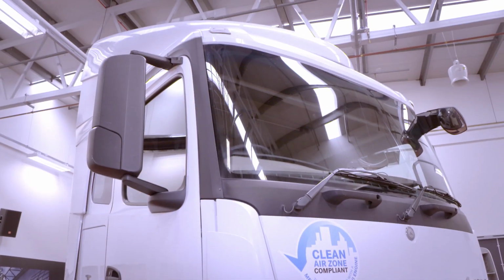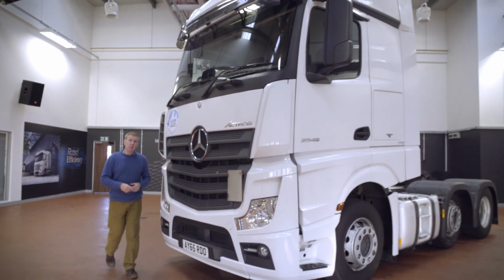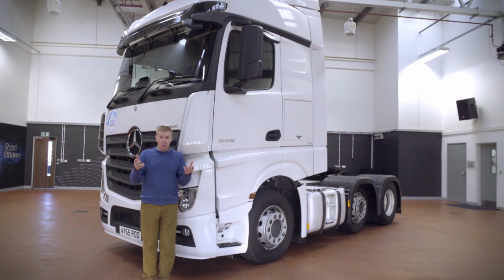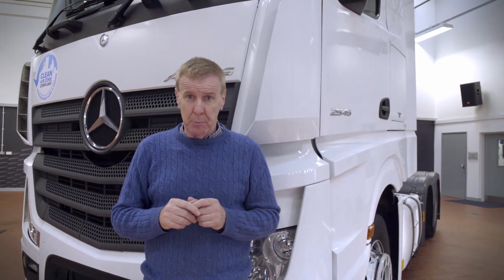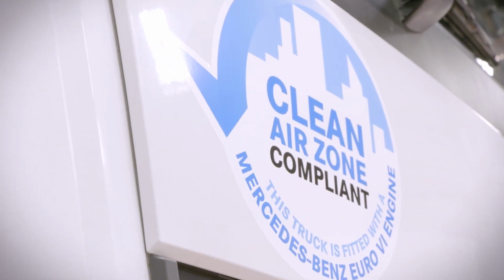As you're all probably aware, the Actros is available in various cab sizes. This is the middle one. It's called the BigSpace. And we're now starting to get into the territory of where the driver's going to be away for 2 or 3 days, or also maybe doing continental work. And a really important area is the fact that it's ultra low emission zone compliant with Euro 6.